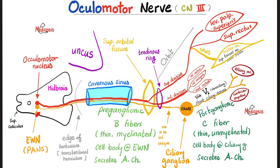Oculomotor is motor, so we start in the brain and go outwards. The oculomotor left the midbrain after taking fibers from the oculomotor nucleus plus the Edinger-Westphal nucleus. Then we are here in the lateral wall of the cavernous sinus. We enter the orbit through the superior orbital fissure and through the tendinous ring. We divide into superior division and inferior division to supply the extraocular muscles and the levator palpebri superioris.